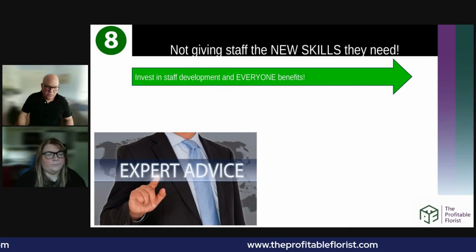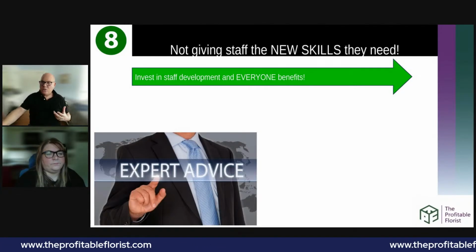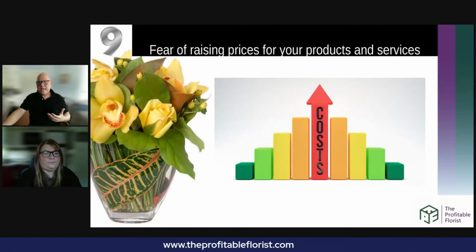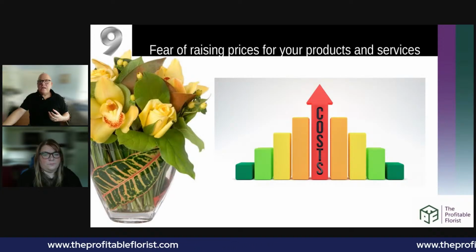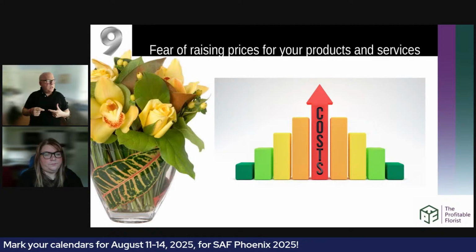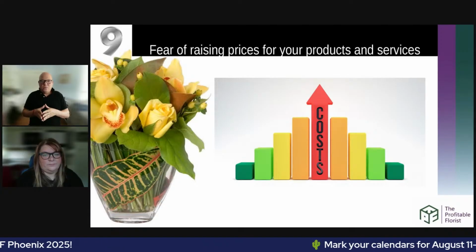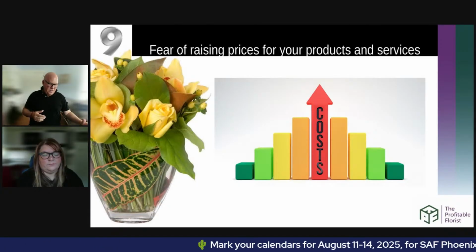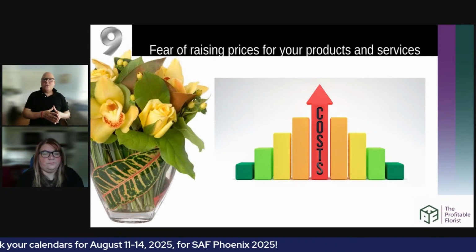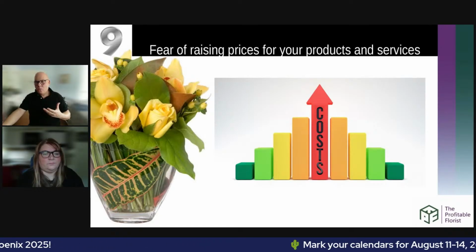The last sin that we're gonna give you, very, very timely, because of lots of the issues that florists are dealing with right now with the fluctuation in prices, is the sin of fear of raising your product prices and your service prices. It becomes circular and cyclical. Well, I don't want to scare customers away. I don't want to charge too much. I don't want to drive them into the hands of the competition. And sometimes that's done quite literally at the expense of your own profits. And that is in no way, shape, or form a sustainable way of running your business.